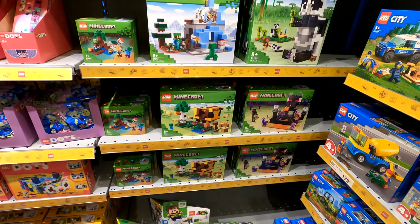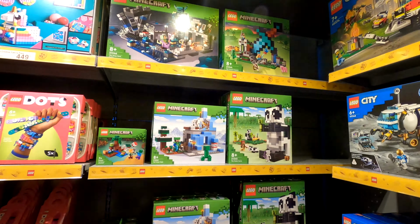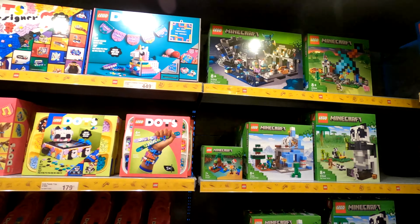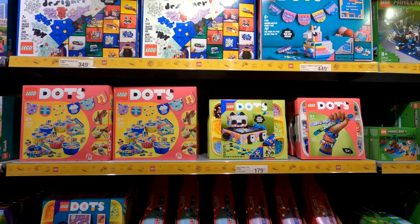That is now all tickety-boo and all right, and it'd be interesting to see what the layout is like on the reception area downstairs. But you've got all the Minecraft, and then we're going into the Dots. Let me know what your thoughts are on any of the sets again that we're having a look at and what we're going to be seeing.